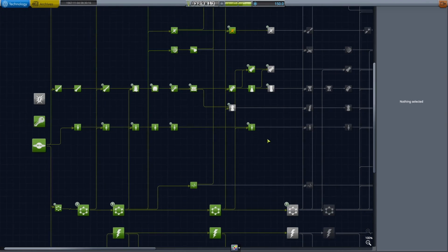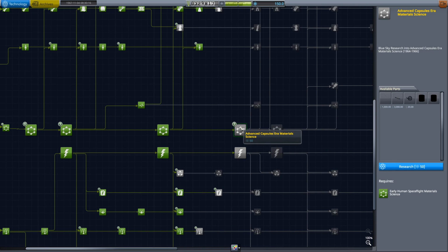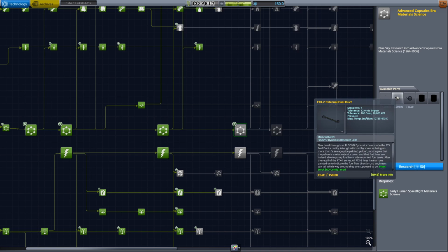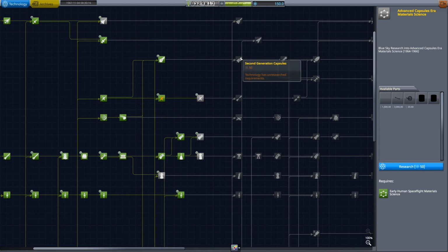All right, 150 science. Fabulous. I'm really excited about that. I think the first thing I want to do is unlock Advanced Capsule Era Materials Science to get new service module and separate structure tanks. That should be useful. It also allows us to have fuel ducts, which will allow me to do asparagus staging type stuff. I'm not sure if I will do that, but it's something that is now available to me, which is exciting. And that's an important thing towards second generation capsules.